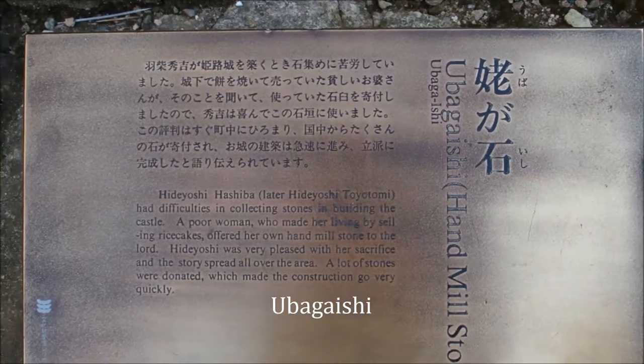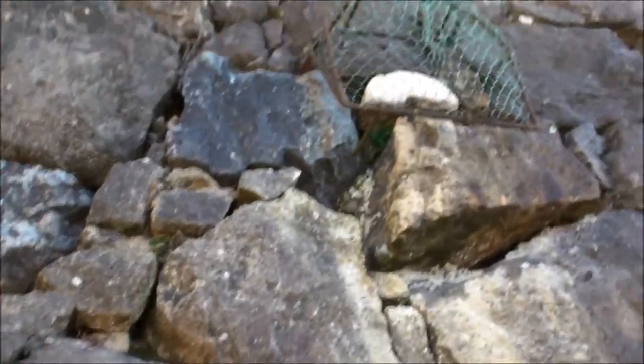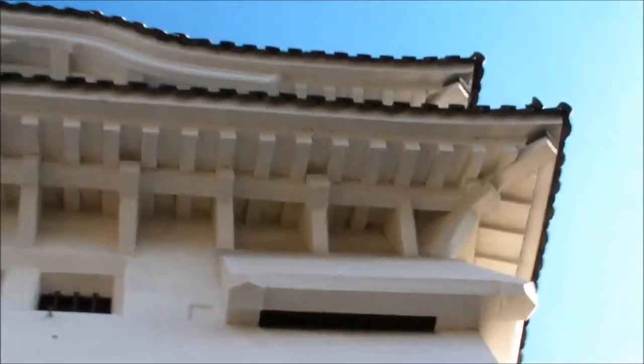It is said that when one old woman heard about a shortage of large stones suitable for the castle's construction, she gladly gave her millstone, and people emulated her behavior.